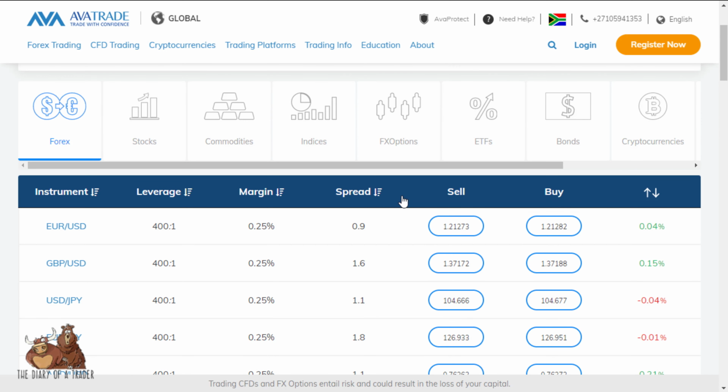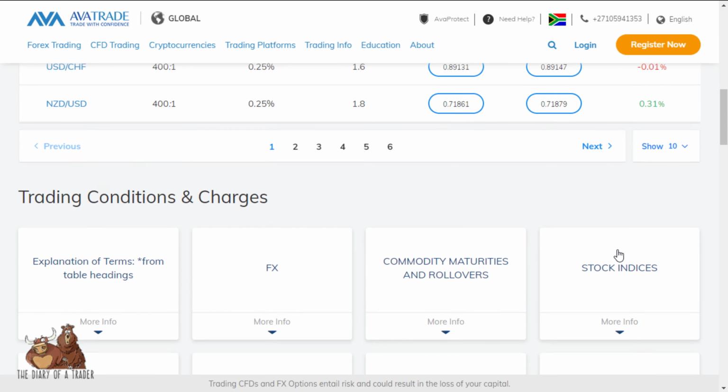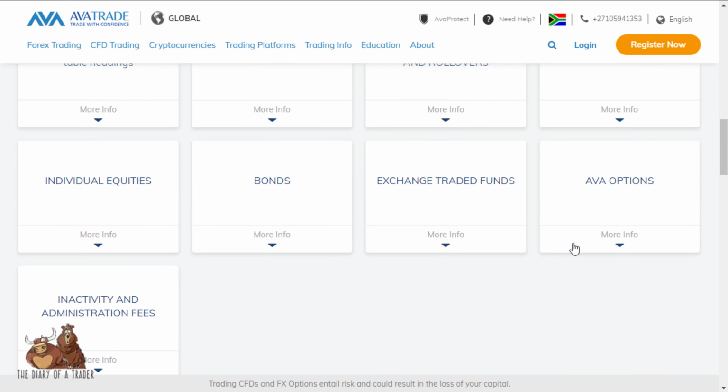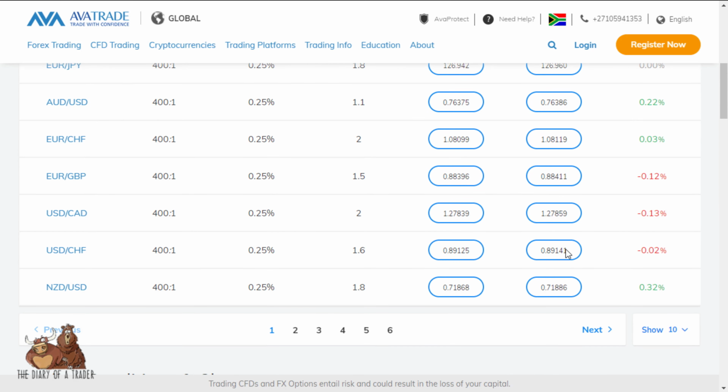Very respectable. Customer service, they have a phone. They also have email and chat. Phone and live is 24/5. So if the market's open, so are they. They're regulated in South Africa as well as the UK and multiple other jurisdictions around the world. So certainly not an issue.